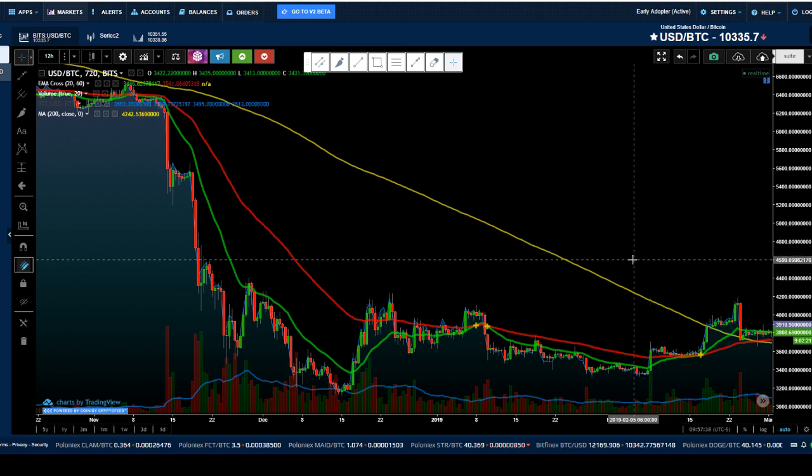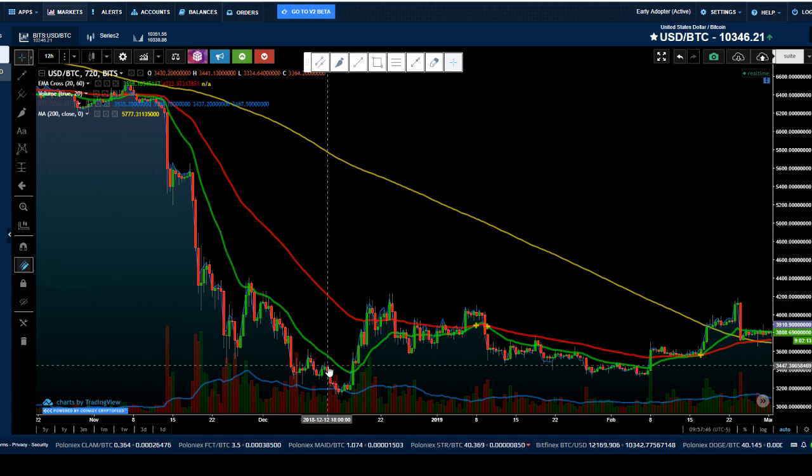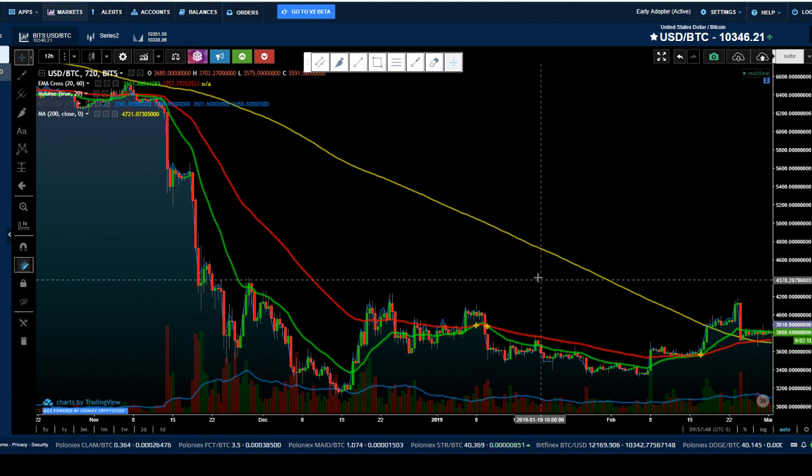And I'm really keen to go through and see what our indicator set is saying about that. Does it verify that we should be getting out of that trade? Is this a sell signal right now? And I'm keen to see it because of what it's going to mean for all the altcoins.